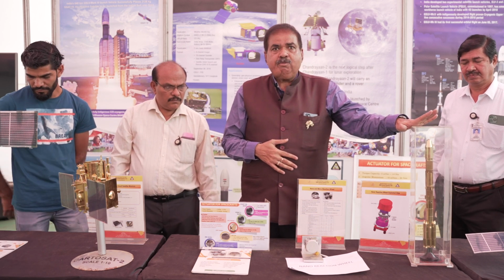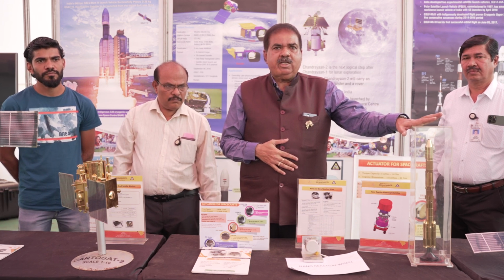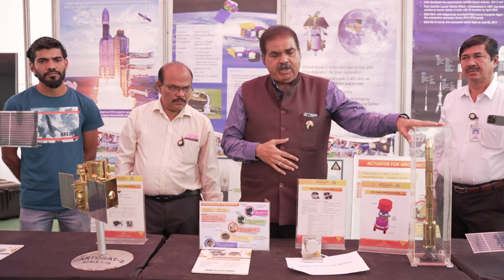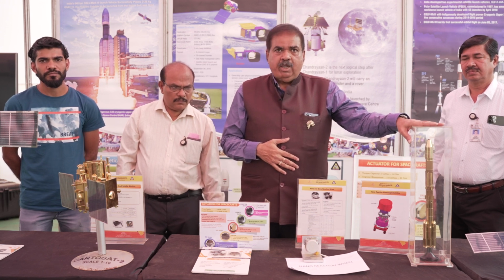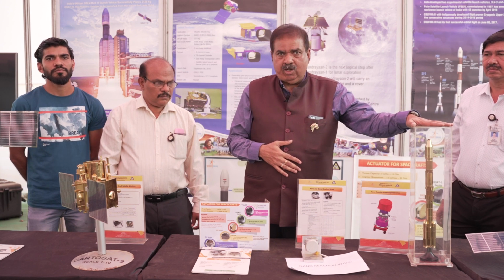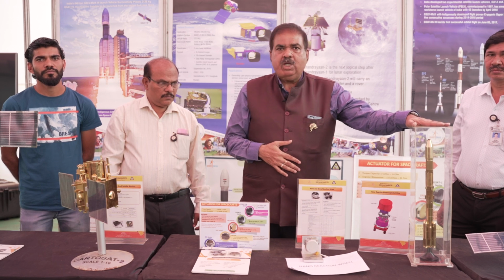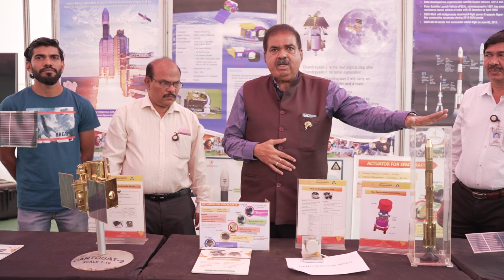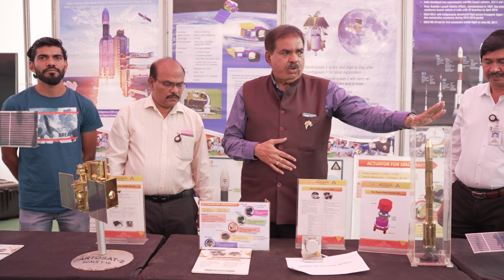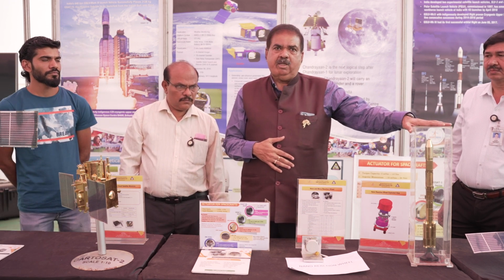You are able to see this is the model of PSLV. This is our workhorse. It started way back around 20 years ago, and now we are seeing that it has launched several satellites for India as well as abroad. And this is our satellite with the highest reliability right now. So anything which we want to send into outer space, we use PSLV, but it has a capacity limitation. To overcome that, we have gone for GSLV and then LVM3.